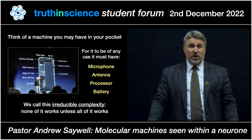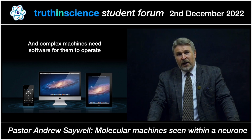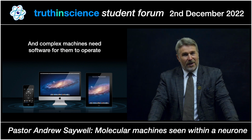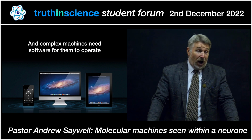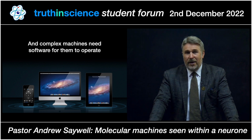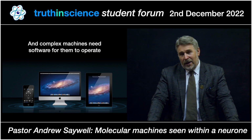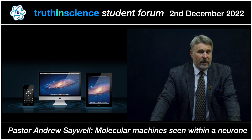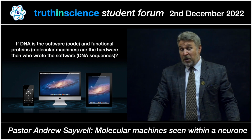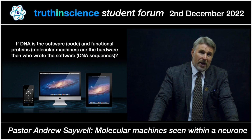And all complex machines do need, as something we know in science through technology, software for them to operate. And so with computers, you've got the hardware, the computer itself, but then you've also got the software that runs the computer, both being required. Well, in a similar way, in biology, DNA is the software. It's much more advanced than the binary code that computers use. It uses these 4 base pairs.